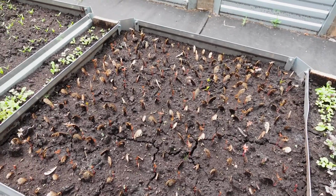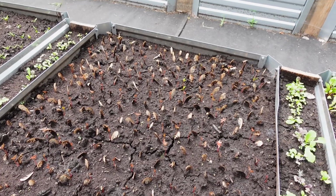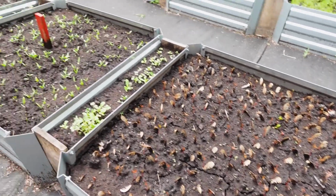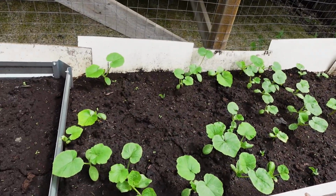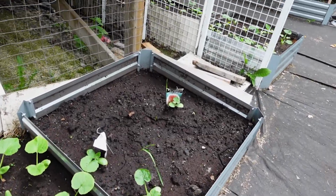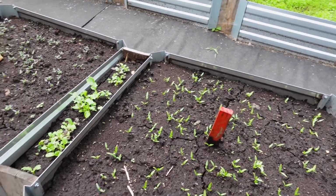So I'll leave them in here for this year because the soil is so fresh and loose, and then there's straw underneath. I'll be able to separate those really easy once they start growing. These guys are taking off. All their second leaves are coming. So we'll start to see them spreading out, wandering. The peppers, lots of peppers.